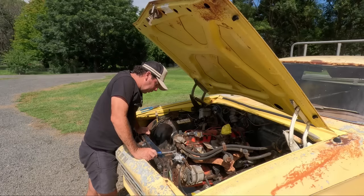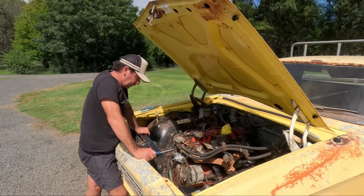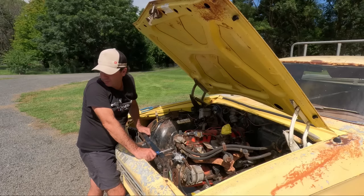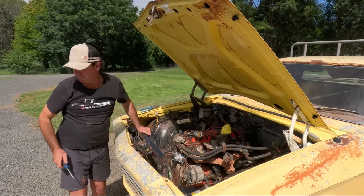Righto, it's probably radiator time and I'll fit the fan in after. Or have I got a better chance of putting the fan on? I've got a better chance of putting the fan on and sliding the radiator down, haven't I? Let's do that.